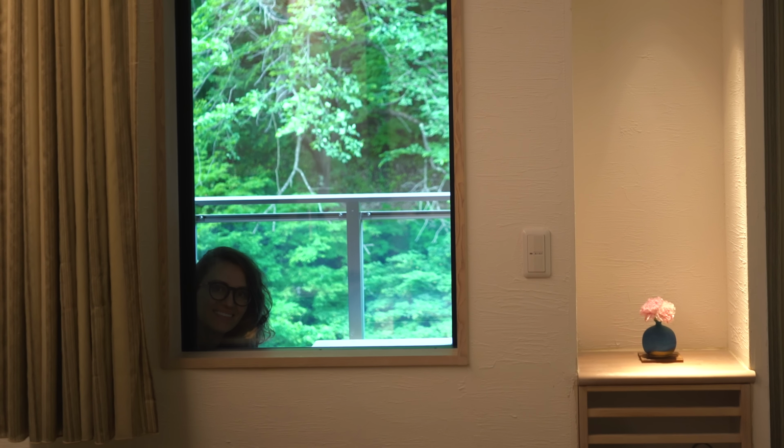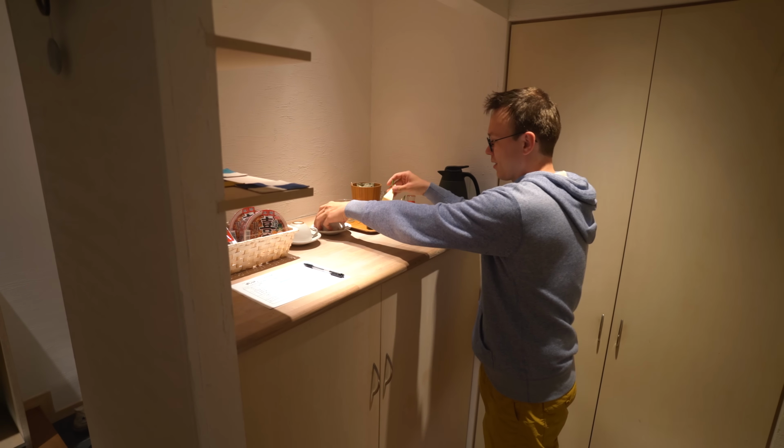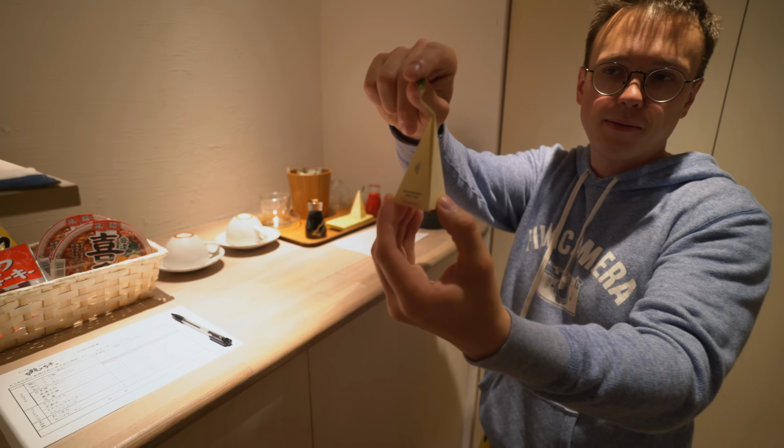This room comes with a TV so obnoxiously big, we had to put a human model next to it for proportion. Everything's nice here. Look at this tea. It's got this cute leaf.